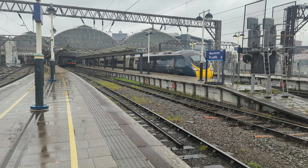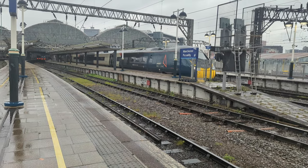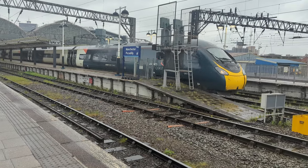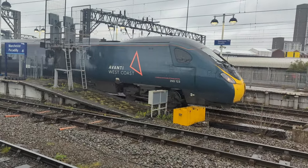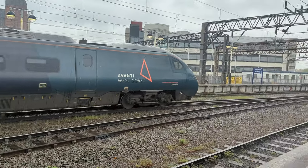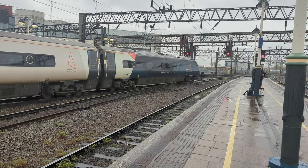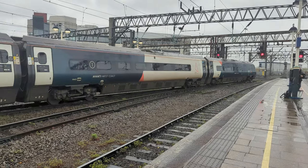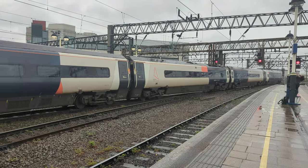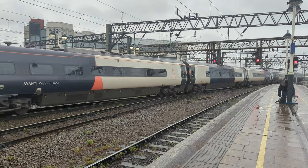Okay, leaving now is 390123. To London Euston, by the looks of it. I mean, that's the only place you can really go anyway, from here.